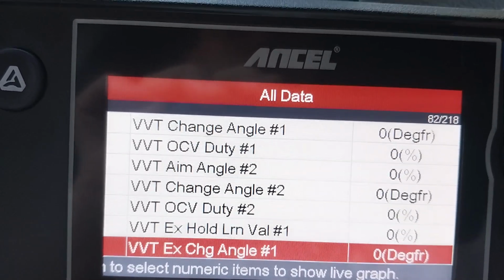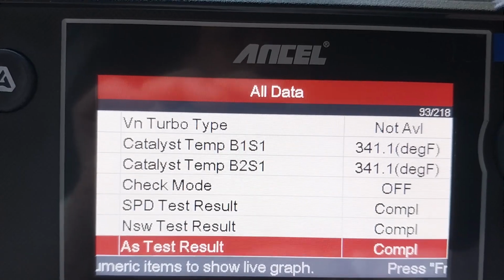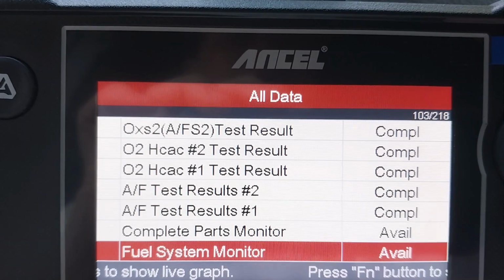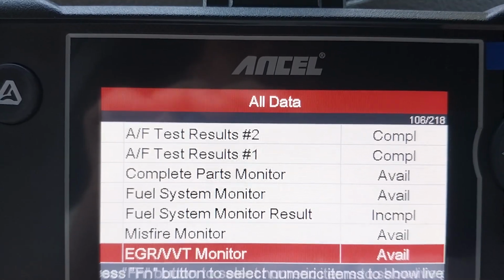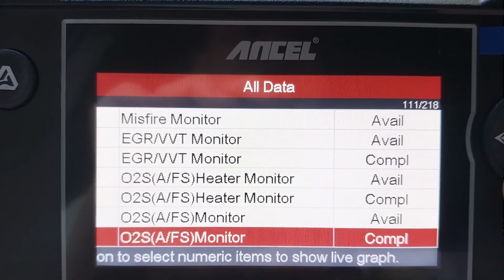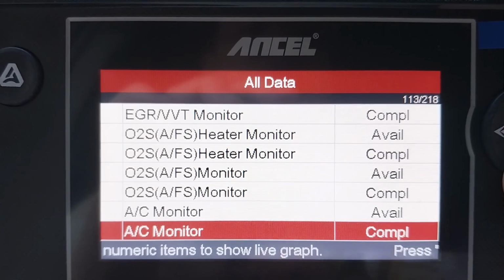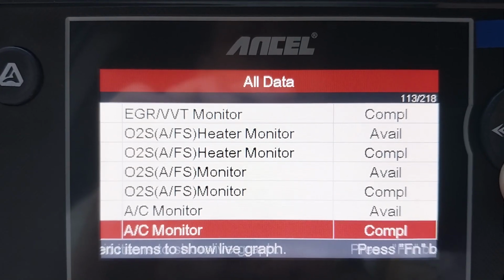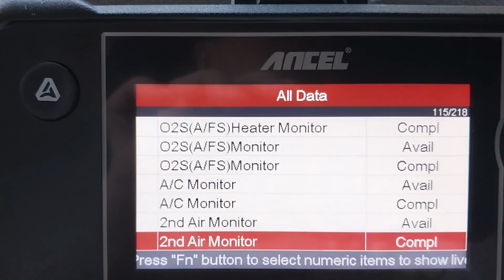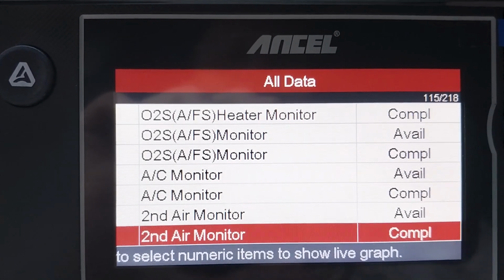Now, no information about transmission. I'm trying for the third time with my car. This Ancel 3300 actually worked with my 2000 Honda CR-V. It can detect the car, and I can access the SRS, so if I need to reset the SRS trouble codes, I can. But there is not much to detect on this Honda CR-V 2000.